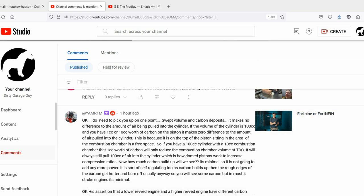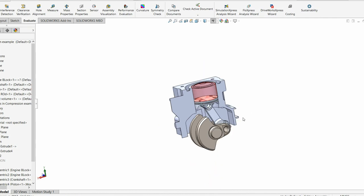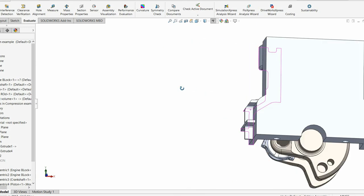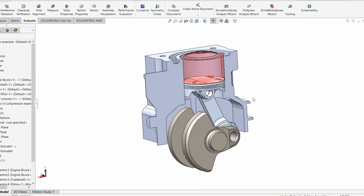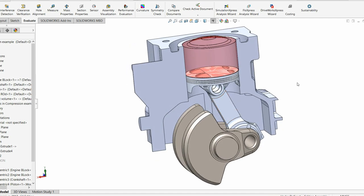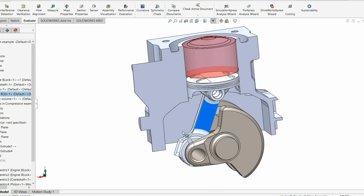So let's talk about this whole compression malarkey. It's going to be a bit of messing around here, but what I've got here is another model for something else. I say messing around, but it's actually work. Someone is paying me to do something. Can you believe it? So what we've got here is basically a piston, rod, crank setup.